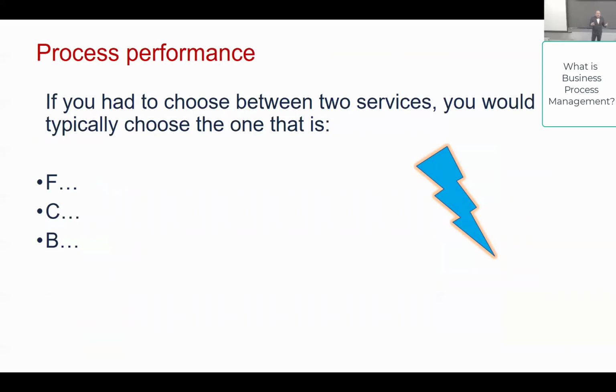Okay, so the question then is, business process management is about improving the performance of the processes. So what does it mean to improve the performance of the process? First thing, if I am a customer and I can choose between two, say, food delivery services, Colt and Dolt are two competing companies. They deliver food from restaurants to your house via an online mobile app ordering system. Which one do you prefer, Colt or Dolt?